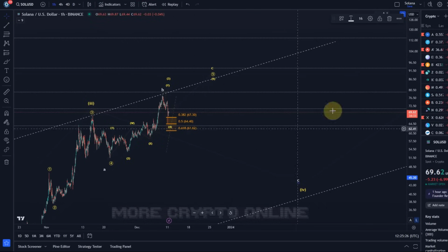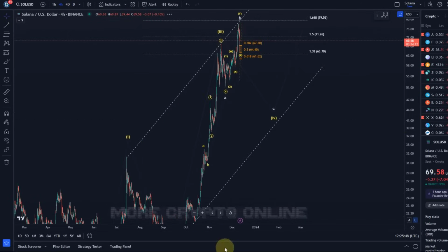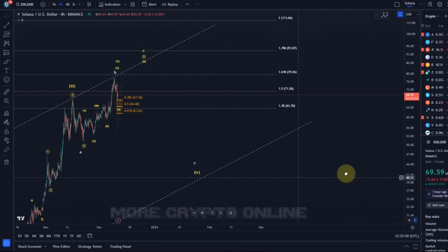Okay, so it appears from the comments that some of the viewers can't handle that uncertainty well, but to be honest, the chart is fairly clear. Okay, the chart is fairly clear. I've been tracking this diagonal structure for our scenario for many weeks, and we have a very clear level to watch.